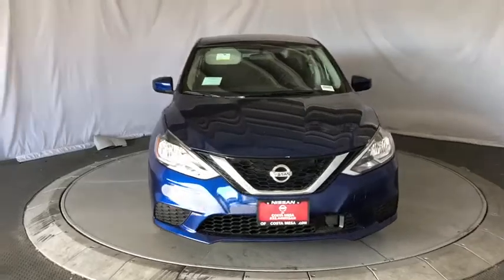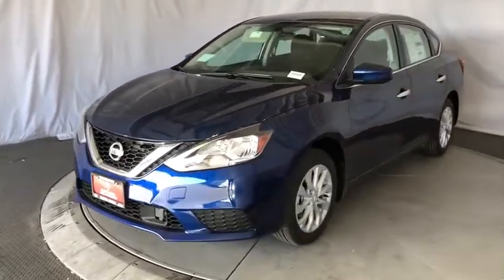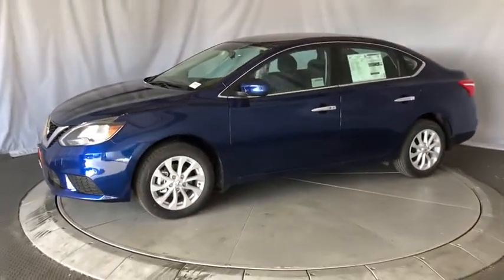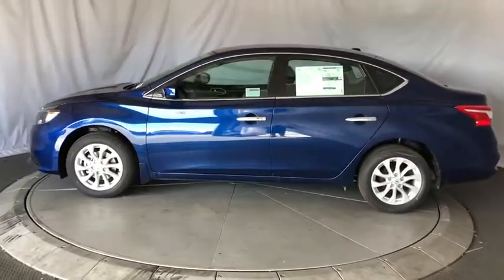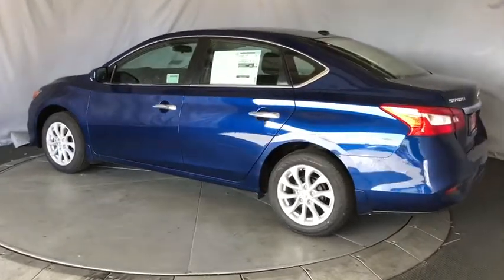Looking for the right vehicle? Check out 2019 Nissan Sentra. With its spacious and versatile interior and stellar fuel efficiency, the Nissan Sentra is the obvious choice for anyone who wants to enjoy a stylish and comfortable ride. Here are some of this vehicle's great options.